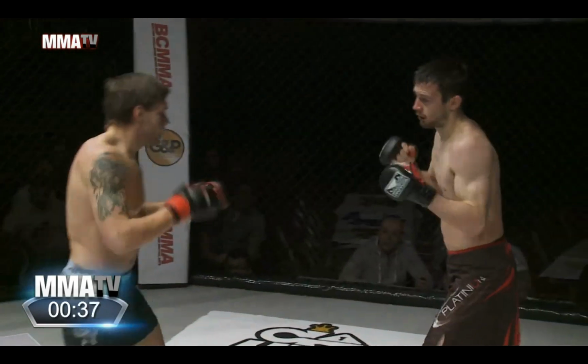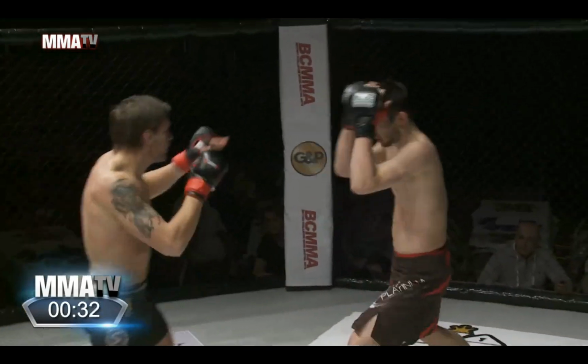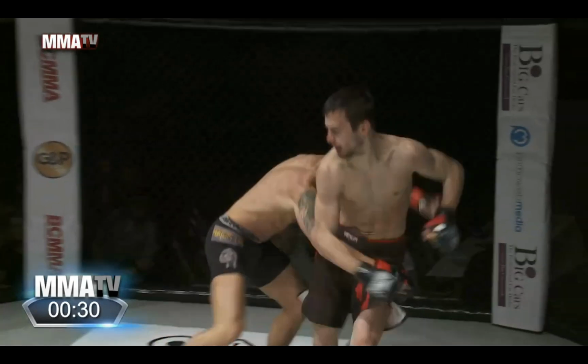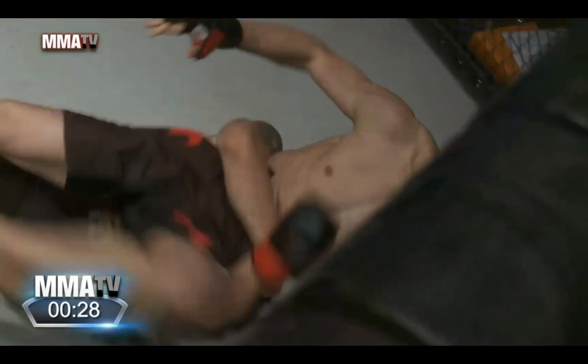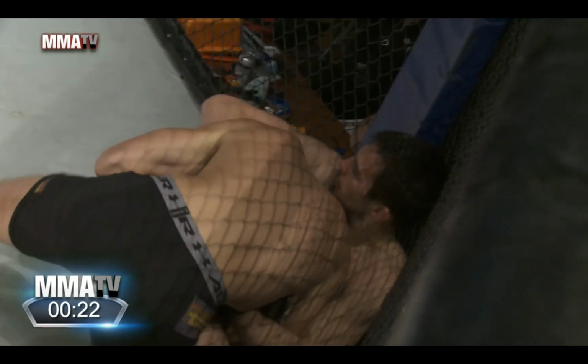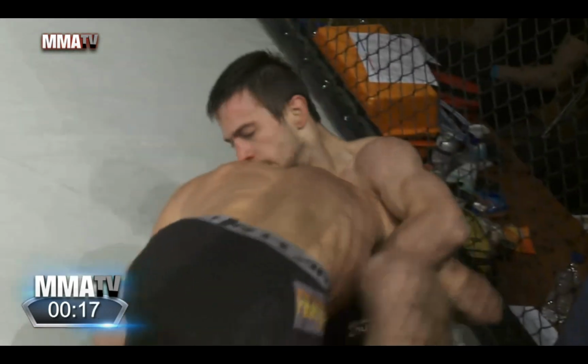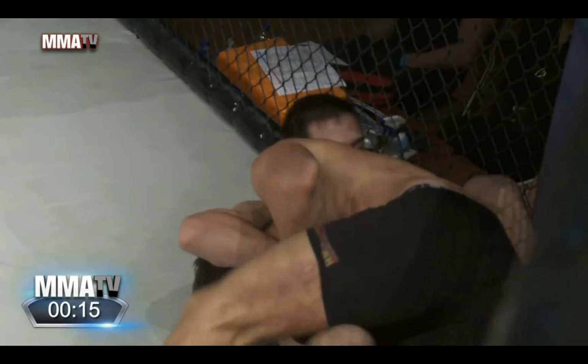Nice movement from the Norwegian fighter. Now he's settled in and not allowing himself to be backed up. He seems to have found his rhythm and is dictating the pace a little bit now over his French counterpart. Nice little scramble there, trying to hold him down. The French fighter's again going for that head. Works in it, his arms sunk in.